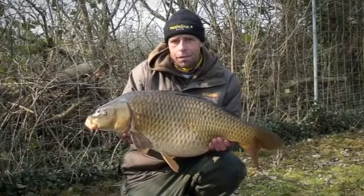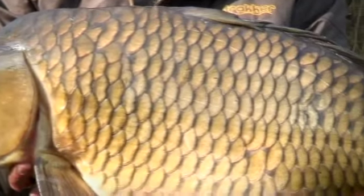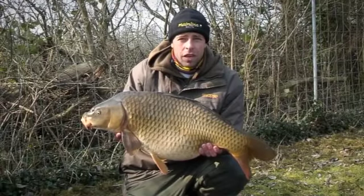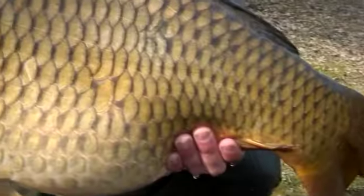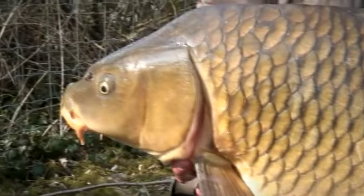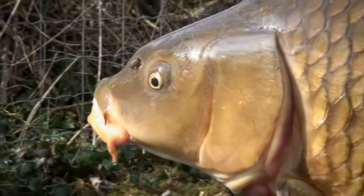And there you go, the first common of the trip, 25.12. Still looks bigger than that to me, but it's nice to get the first common underway. It's weird, last November when I came out I had 37 fish, and I reckon 15 or 16 of them were decent commons. Can't be far off a chunk now, can't be far off, but what a beaut. Don't have to be 30 pounds to be awesome when you come out to France. That is an absolute stunner.